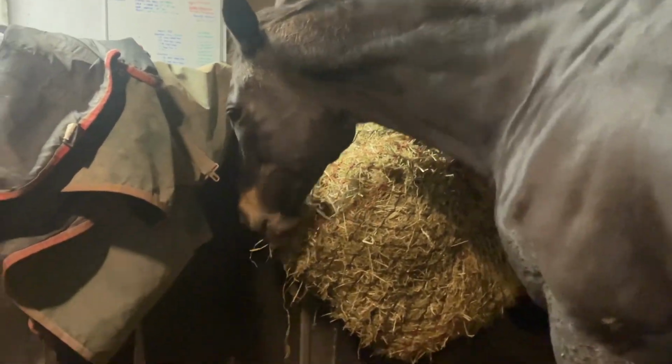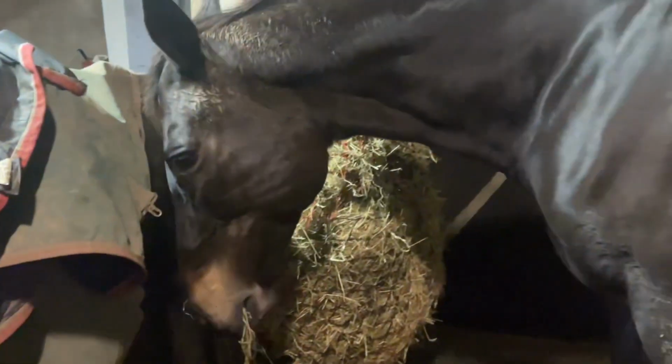This was my attempt at showing you the triangle shape that they end up having in their back end, so you can see my finger tracing that outline there. Not really interested in our feed. No, don't want it.